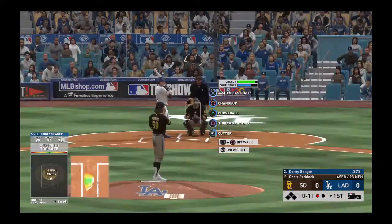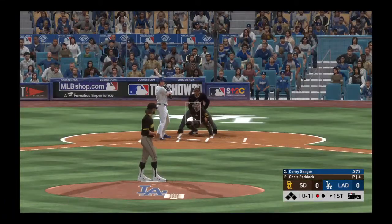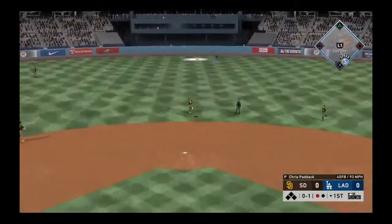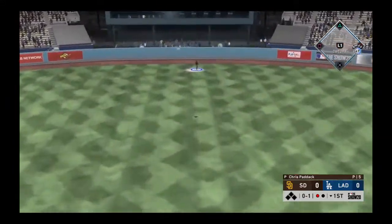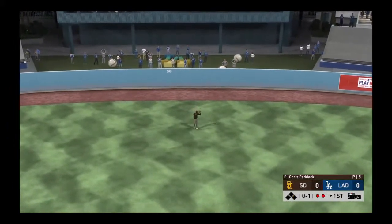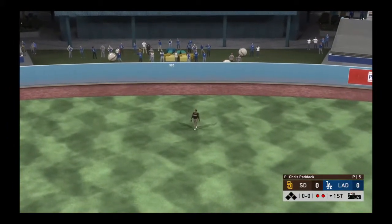Corey Seager is at the plate now, and he's quickly behind 0-1. Hit in the air out to center field. Grisham is back, and he'll get there to make the play for out number 2.